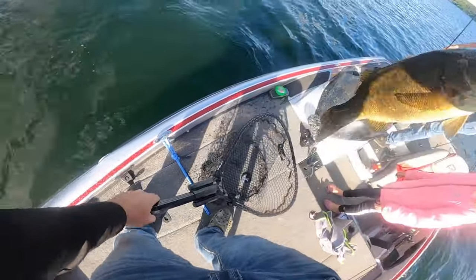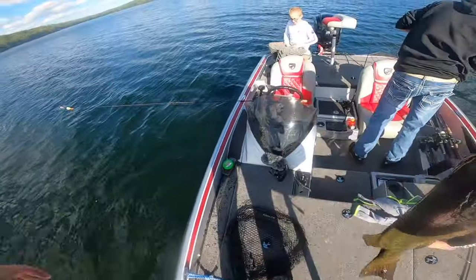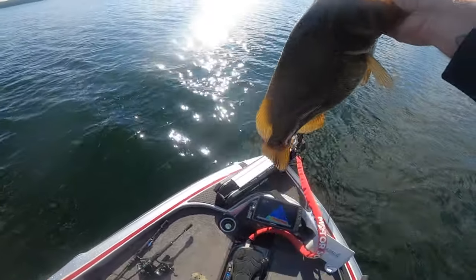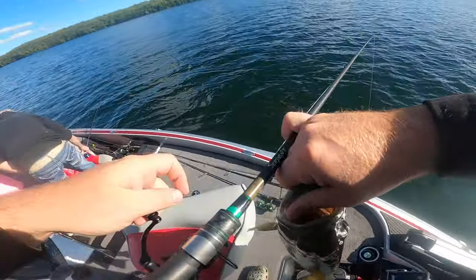Look at that. Look at that, buddy. There's your first 5-pound smallmouth of your life. Maybe 4.5, but that's a huge fish, buddy. All right, we're good. Okay. Let's get things situated here and let's get Taylor to hold this fish. Taylor. Yeah. Yeah, don't put the rod against your nuts, buddy.